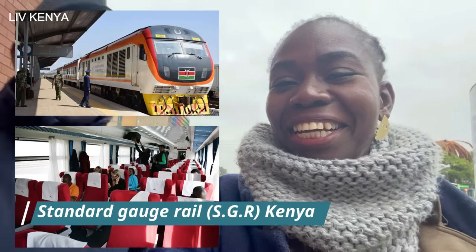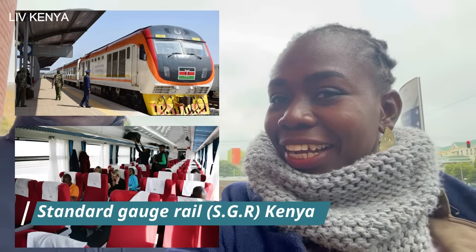Have you been to an electric train before? Okay, I'm at Hatfield train station and this is my first time using a train actually. Even in Kenya, I've never used an SGR. Are you serious? Yes. Now I'm disappointed. Why are you disappointed? Yeah, I've never used an SGR.